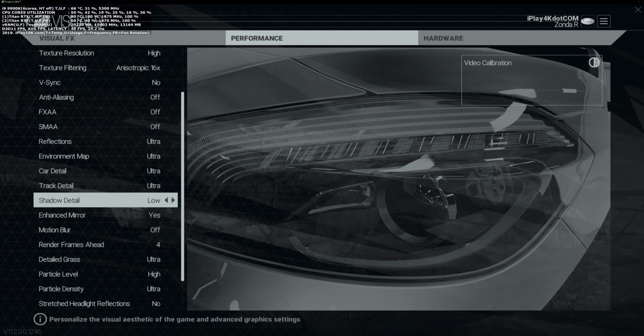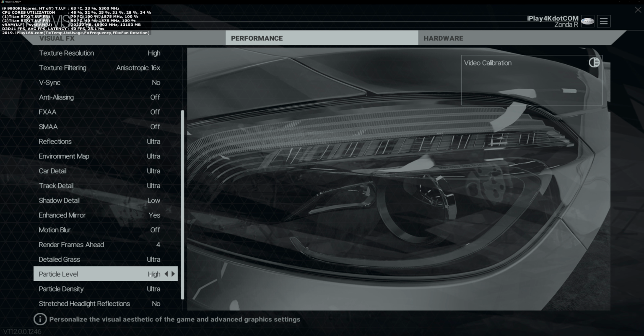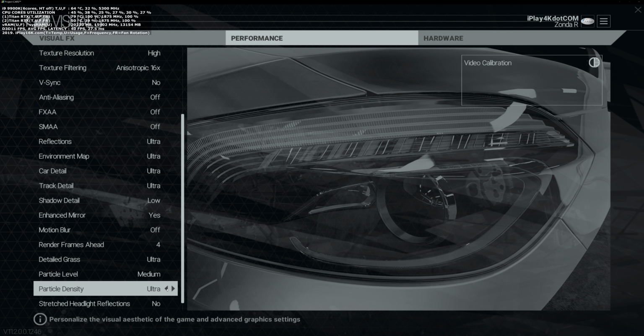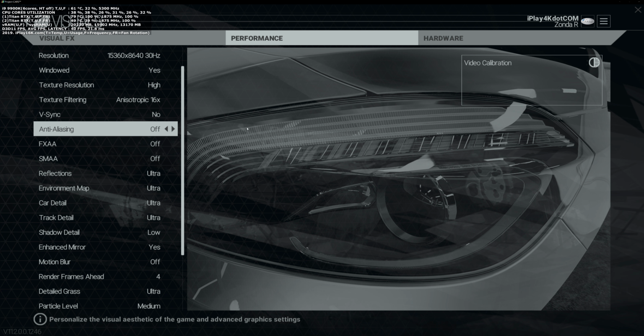Guys, keep in mind that in this video I'm recording with the ShadowPlay by Nvidia software on the same computer, utilizing the GPU and VRAM as well. So please add 3 FPS to the FPS counter for without the ShadowPlay recording. And I'm going to bring the particles level to medium, and particle density to medium, like that. So we're going to increase the FPS. Everything else, guys, is maxed out, as you can see. Okay, still 16K resolution. Let's go ahead and save that.